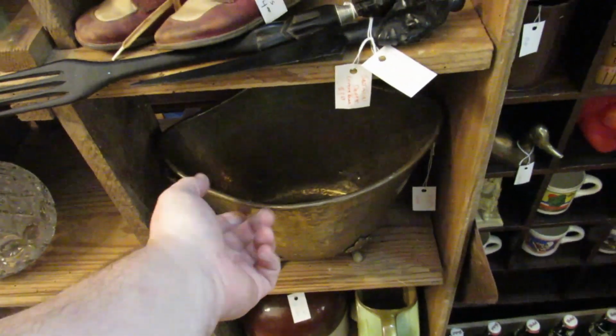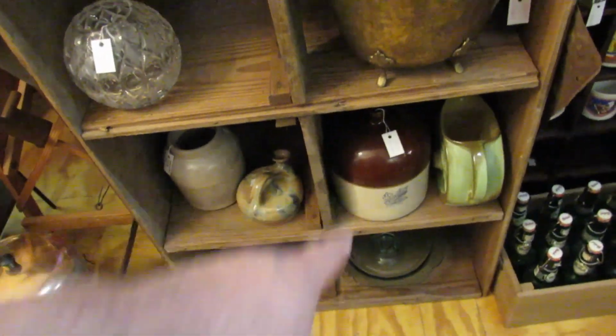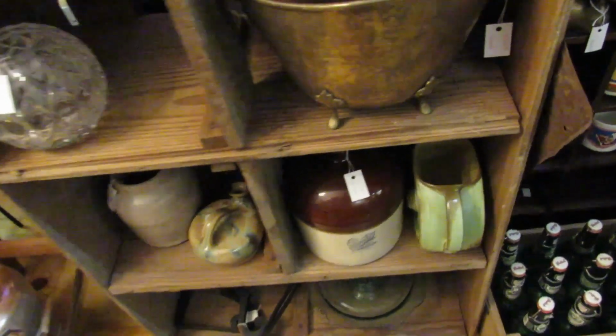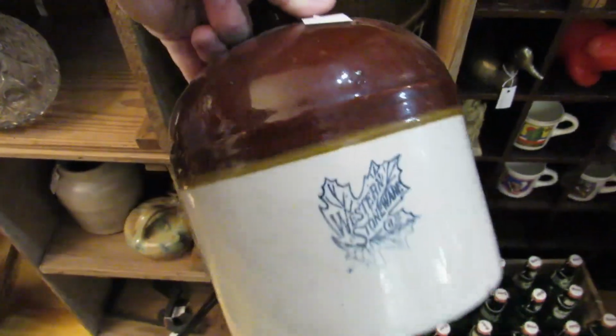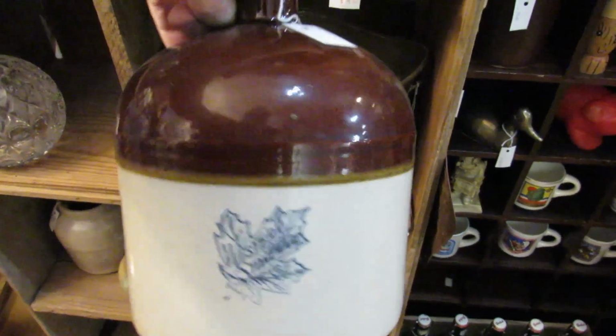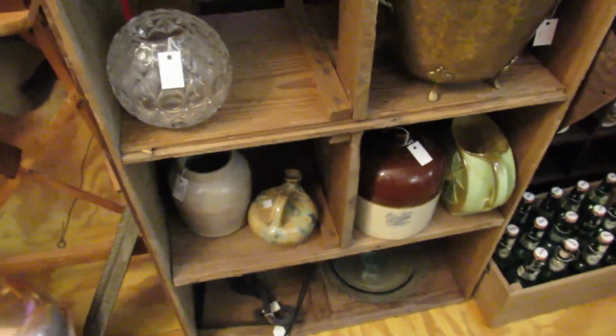This is neat too. Made out of brass. I love it. Western crock there. Little crock jug. It is broke. I've got $5 on it. And it would still be cool. It'd be a cool piece to set on top of your, like, your kitchen cabinet or something.